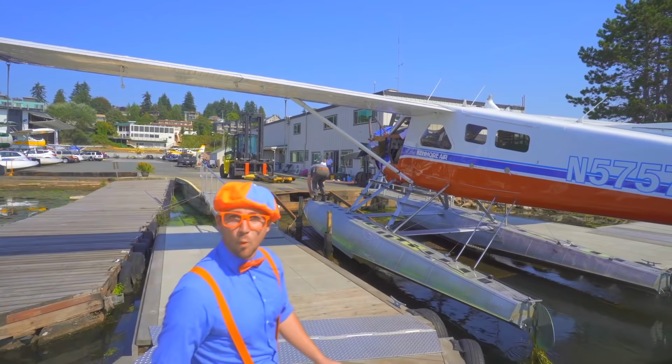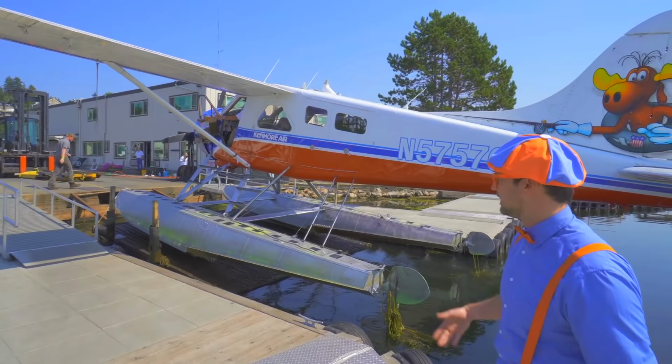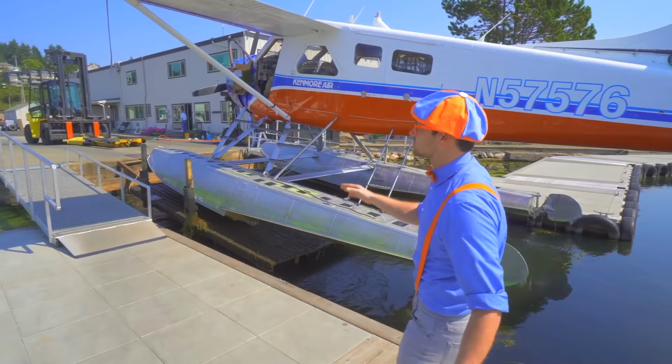The seaplane just landed in the water, and now it's getting towed up this ramp to this forklift up here, so then it can be hauled off and worked on.